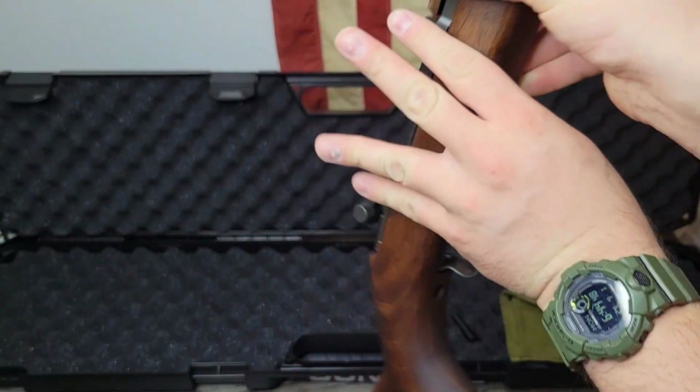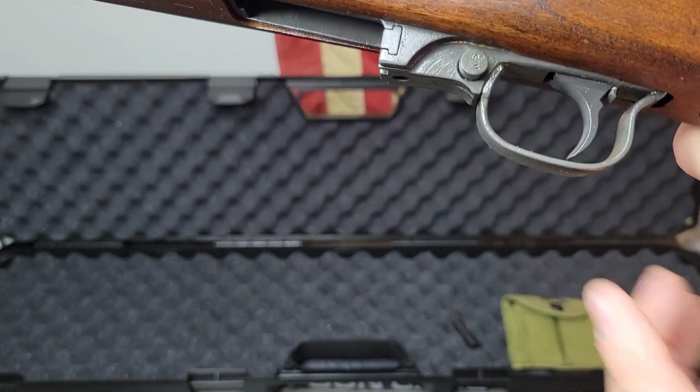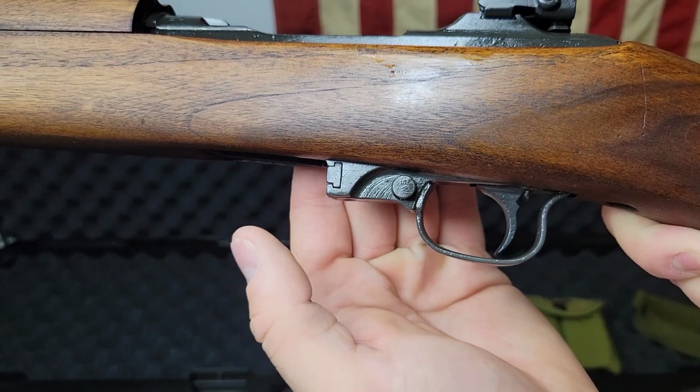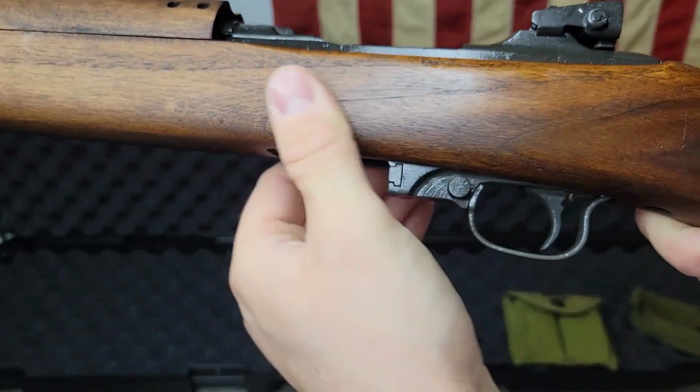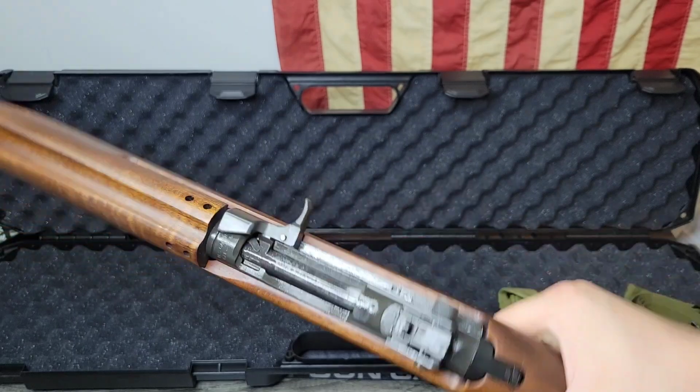Now oddly enough, this M1 carbine does still have a push button safety that's marked SW. Off the top of my head, I'm not really sure what that is at the moment. Went and drew a blank. So if you know what that is, go ahead and leave me a comment down in the comment section.